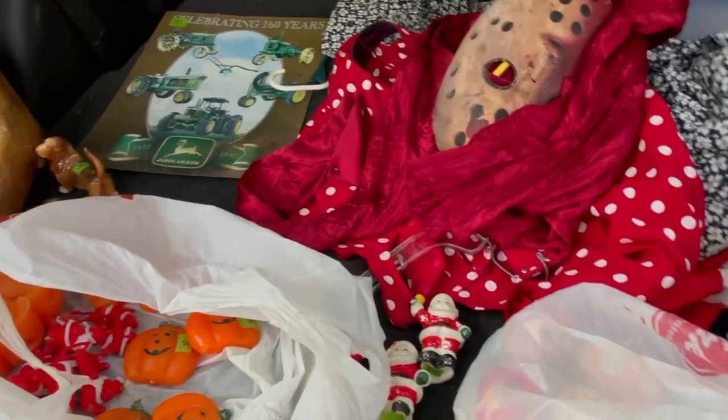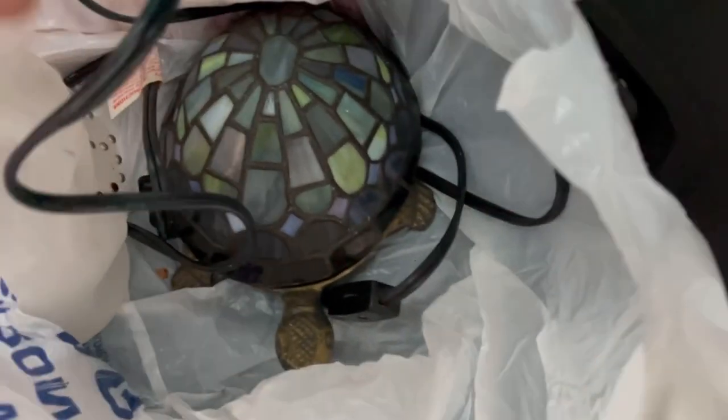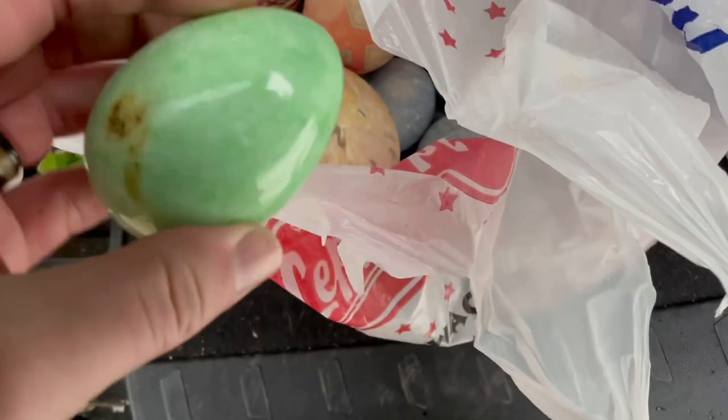All right, guys, we got an amazing haul at this estate sale. So let's go through everything. We got the Tiffany style turtle lamp. We're gonna go through here. We got the eggs. Now these are the hard rock eggs. They call them the rock eggs, they're hard.